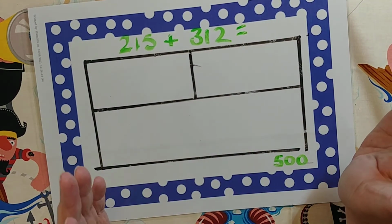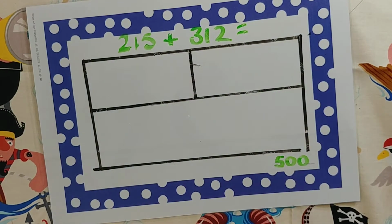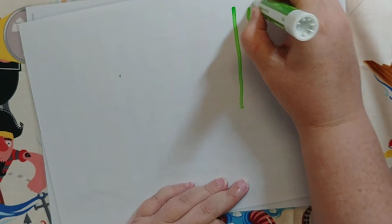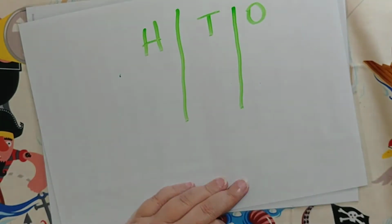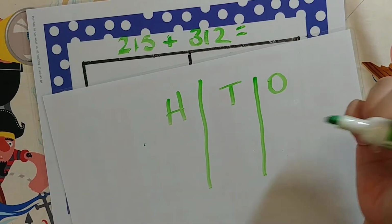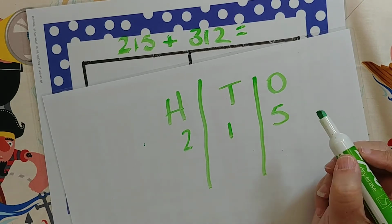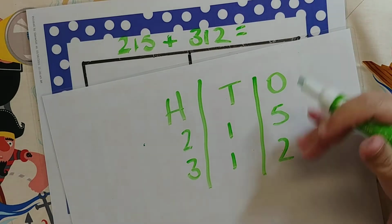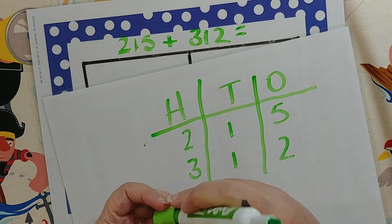Right. Thinking about my place value. If I think about my numbers in their place value, I write it on the back of here. I'm going to have some ones, I know I'm going to have some tens, and I know I'm going to have some hundreds. So if I think about my numbers in place value, I've got 215 and I've got 312. If I was going to do my vertical format, I could do it that way, but that's not what we're doing today. We're doing part-whole thinking.